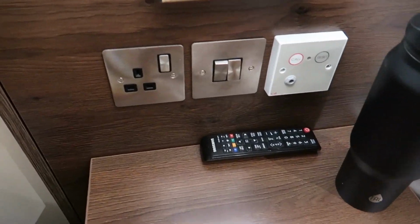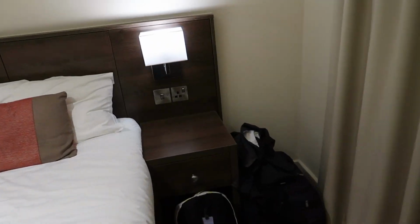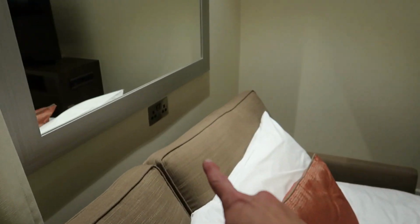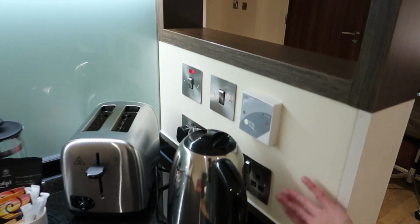And then over here by the beds, you've got the plugs and lights. Got some more plugs on this side. And then there's plugs above the couch right there, and plugs on the side of the TV, and plugs over here in the kitchen. So lots and lots of plugs in this hotel.